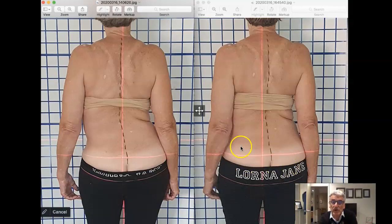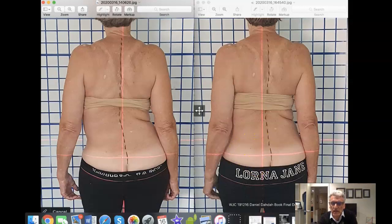So I'm looking forward to sharing more with you about what's going on here in this curve, and we'll see in the next session what we're able to achieve.